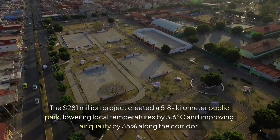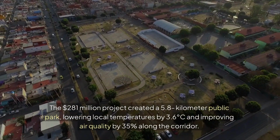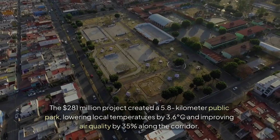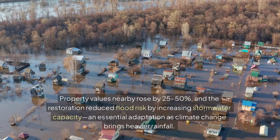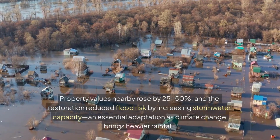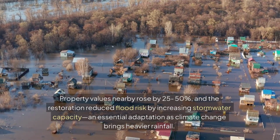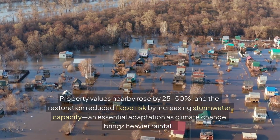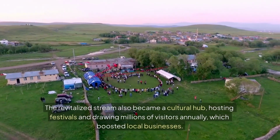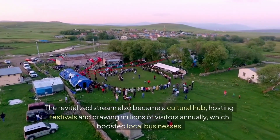The $281 million project created a 5.8-kilometer public park, lowering local temperatures by 3.6 degrees Celsius and improving air quality by 35% along the corridor. Property values nearby rose by 25 to 50%, and the restoration reduced flood risk by increasing stormwater capacity, an essential adaptation as climate change brings heavier rainfall. The revitalized stream also became a cultural hub, hosting festivals and drawing millions of visitors annually, which boosted local businesses.